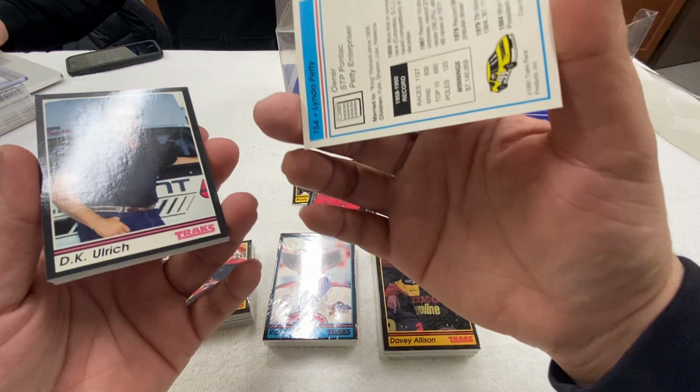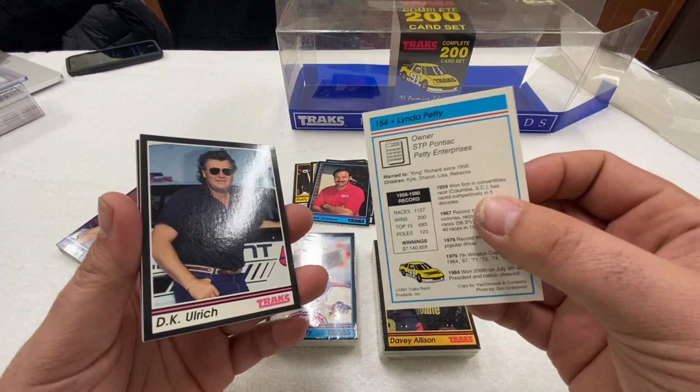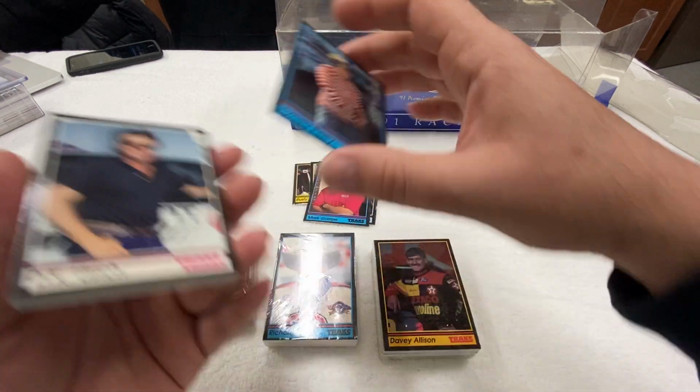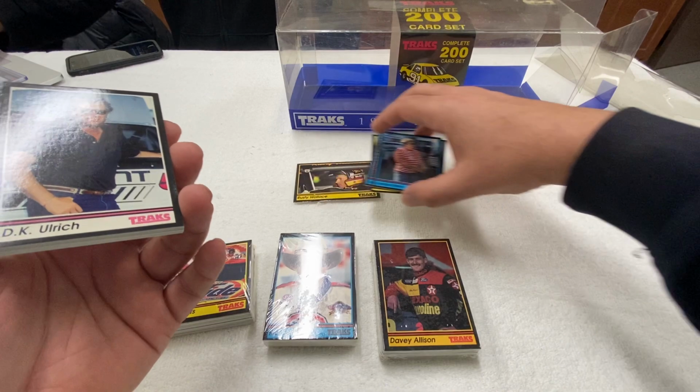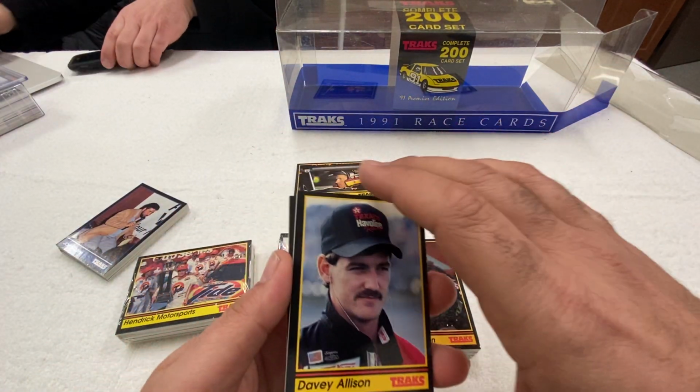Here's a Lynda Petty. Now, it seems like the cards on the inside are all pretty good. So she's an owner, STP Pontiac Petty Enterprises. Just the first couple cards, I think, are the ones that are a little bit damaged. But everything else on the inside seems to be pretty good.